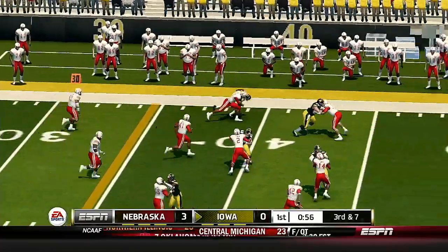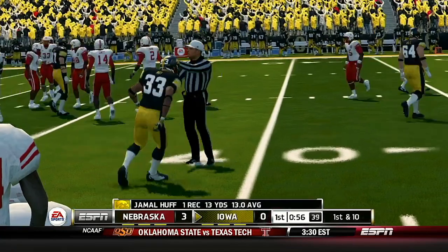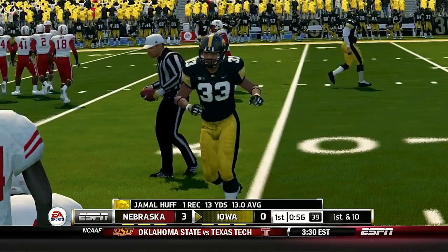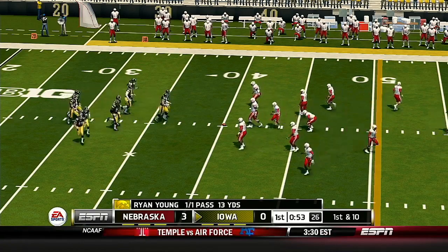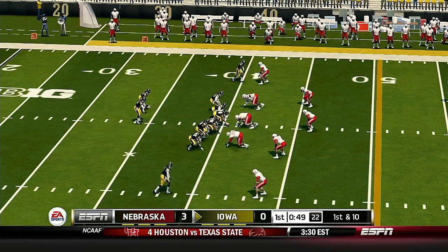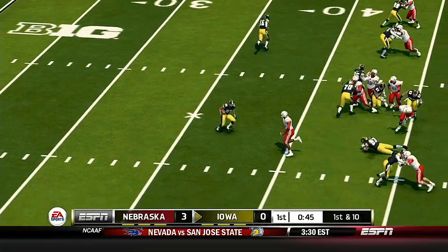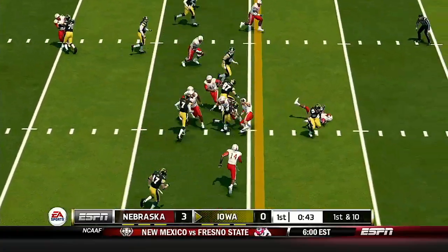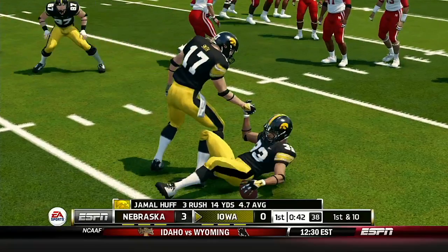Is out to the tailback on the screen, and he's taken down at the 40. First and 10, ball on the 40-yard line. And they'll run him again. They'll bring him down right around midfield.